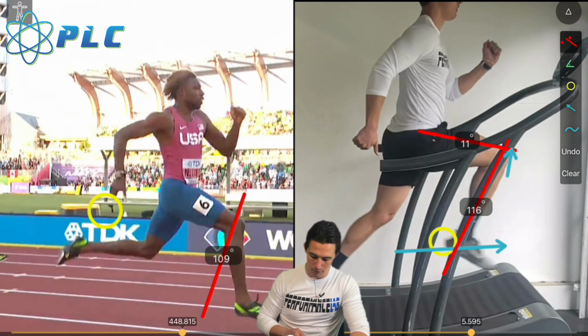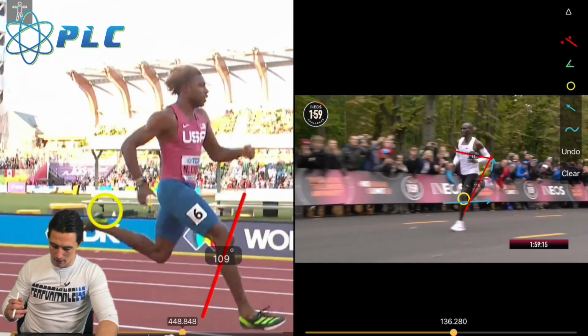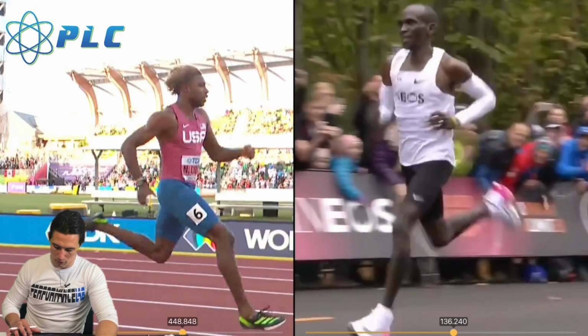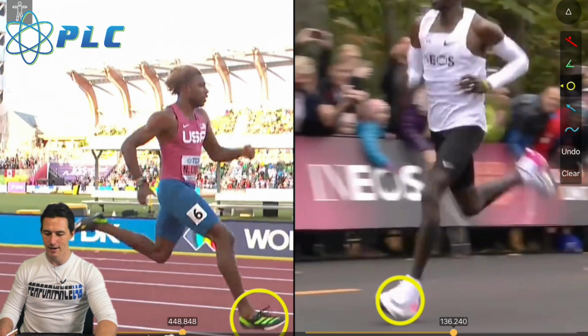So now it's going to be, how do we strike the ground? I'm actually just going to change it to Kipchoge, because I'm really focusing on striking the ground correctly. I'm going to have a more similar foot strike to Noah Lyles. You can see the difference, look at how small and lightweight Noah Lyles's shoes are in comparison to Kipchoge's, which are really big shoes, and he's running fast.